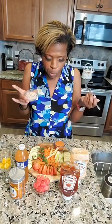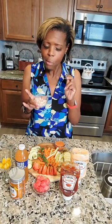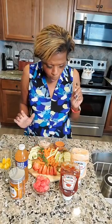So we're just going to eat a little bit of this tomato. Well, I said a little bit. It's still good. If you've never had fresh tomato and tuna, you don't even have to put all this other stuff in there. A little salt and pepper, it's really good. That's good. That takes me back to when I was a little girl and I would have tuna and tomato.